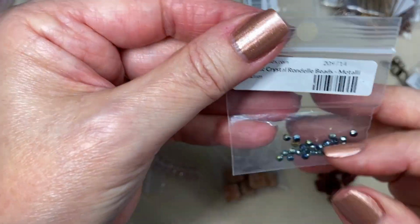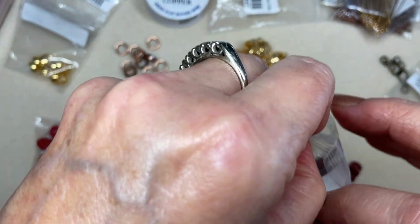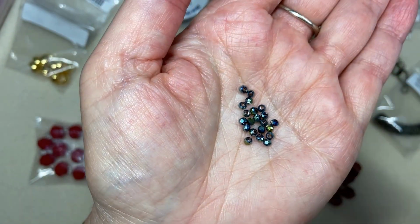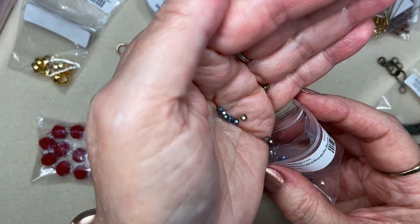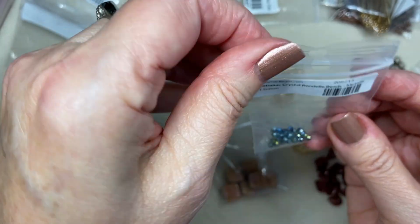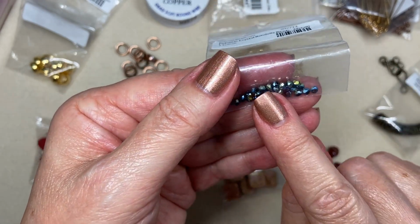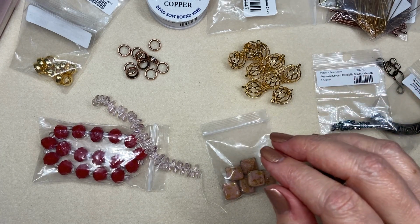And another thing I love from Potomac Beads is their crystals. They have these just beautiful high quality ones. Look at the color and the little tiny facets, and every little crystal is just perfect. I just love those too. They are so little, but they pack a punch for being so small. I mean, they're so beautiful. And when you're doing a little weaving or any kind of a project like that, these add such a dimension and such beauty to any kind of a bead weaving project.